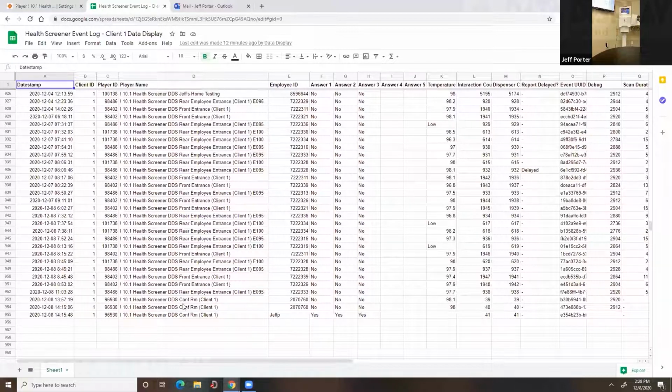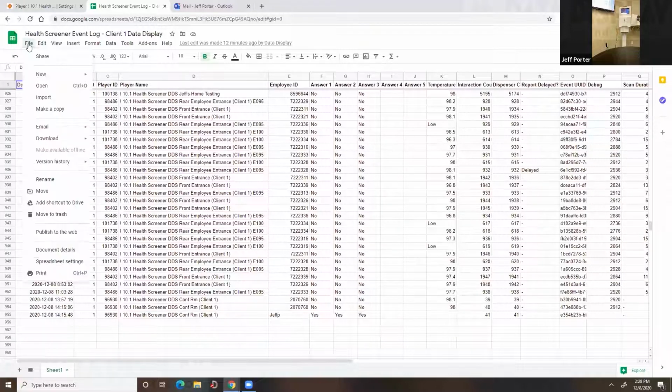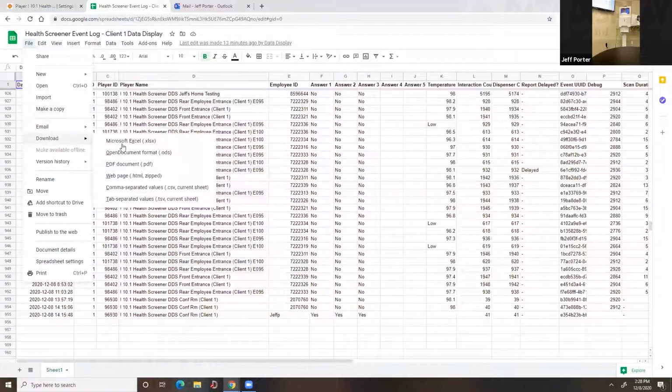I was just going to ask how long this information is stored here on the spreadsheet. We keep a rolling 60-day record, and you can easily download this online spreadsheet here. So I can download to Excel. So it's very easy to keep this for historical purposes. And just do that once a month, and you'll keep track of all the readings in case you need to submit that for an audit, a health audit.